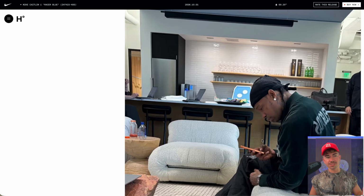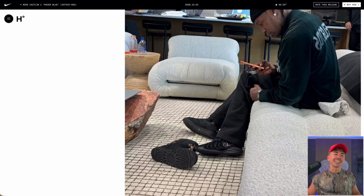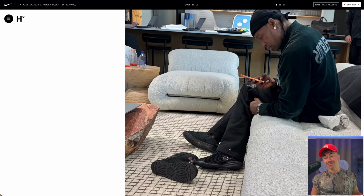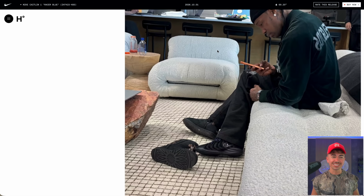I don't know. Either way, Travis Scott has a triple black pair. I do like the ripples, it's a nice pair of shoes, but I don't know why it just looks like the same as every other performance Nike shoe recently. Let me know what you think down in the comment section if you like these things or not.